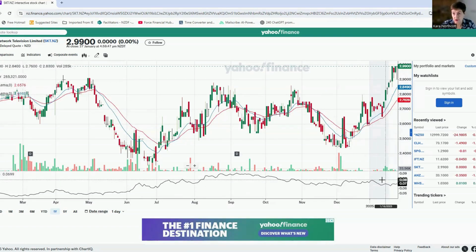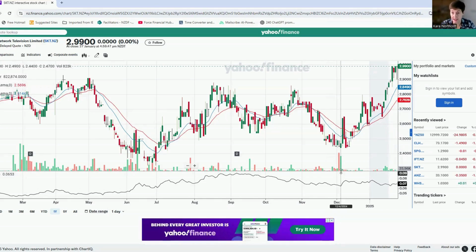Now I want to see that the volume's increasing, and you can see down the bottom here, we've not got heaps of volume, but we've got a reasonable amount of volume. It'd be lovely if we could see a volume candle like this one here back in April last year. That sort of strong indicator would be great. But it doesn't matter. We've still got some relatively strong performance here, which is good.